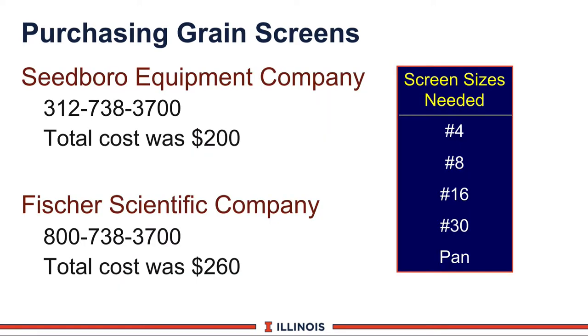Now, you can purchase these screens or you can build these screens. There are two sources, Seedburo Company, addresses and costs are listed. And these costs are as of 2001, so the price may go up or down depending on where you're buying it and the time that you're buying it.